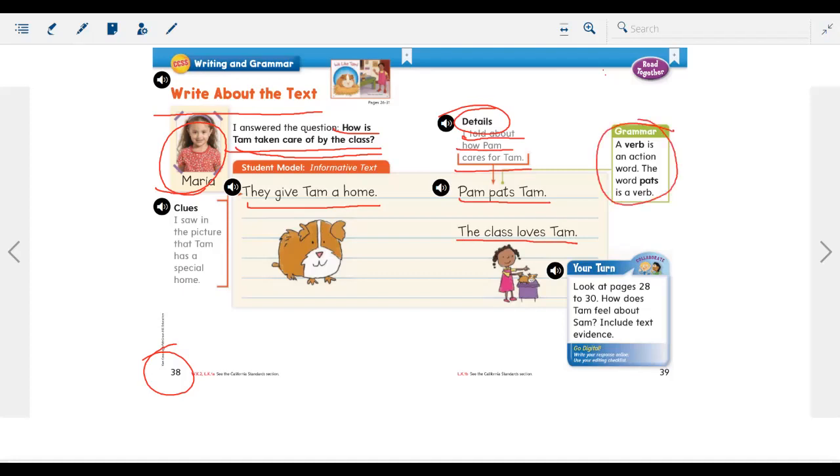All right, let's look at this grammar here. So we're talking about a verb. A verb is an action word. The word pats is a verb because when Pam pats Tam, Pam is doing an action by touching Tam. So Pam pats Tam. Boy, I can't even read this. It's like a tongue twister. Pam pats Tam.